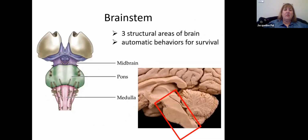Once we are done with this area of the brain, we are moving downward into the brainstem. And as you learned for lab, there are 3 structural areas of the brainstem. The more superior part is called the midbrain. So to find a midbrain, basically draw a line at the undersurface of the hypothalamus and the thalamus, and then draw a line parallel to it.